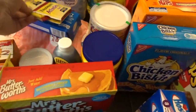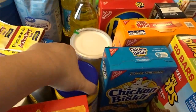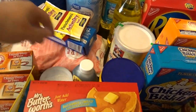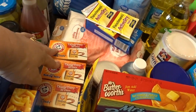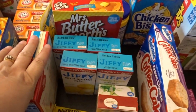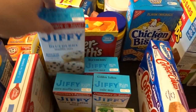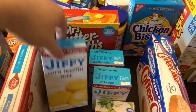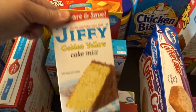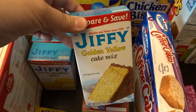You'll need some baking yeast. I like to have cornmeal and cornstarch, vanilla, baking powder, and baking soda. Baking soda has so many uses, so it's always good to have a few of those on hand. Then I like to have a few baking mixes on hand, some pancake mix, some muffin mix like blueberry or corn muffin mix, a little cake mix here. I usually use Betty Crocker baking mixes, but I love these little tiny Jiffy golden yellow cake mixes.